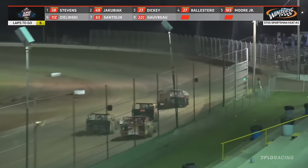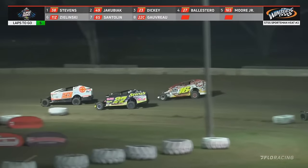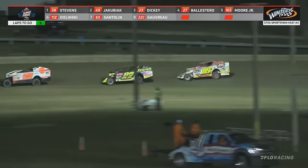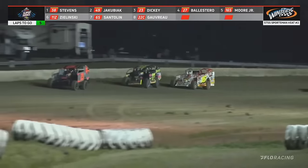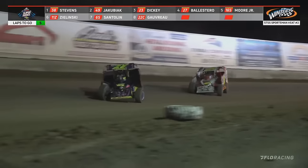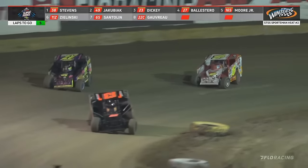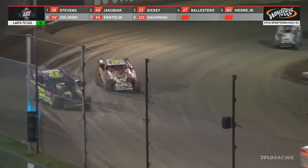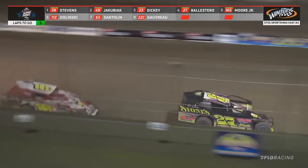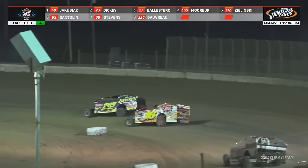Here they come. Ballesteros now getting a challenge from Tom Moore Jr. on the restart. Moore will go to the outside of Ballesteros looking for that last redraw spot. Ballesteros, though, good through the middle of the corner, able to slide up in front of him. We'll come to the halfway point this time by. Ballesteros drives it really deep into turn number three. Here comes David Dickey. Dickey trying to make a bid at Chris Jakubiak for the lead here. Yeah, Jakubiak's got a good race car. He's able to keep it from pushing here.